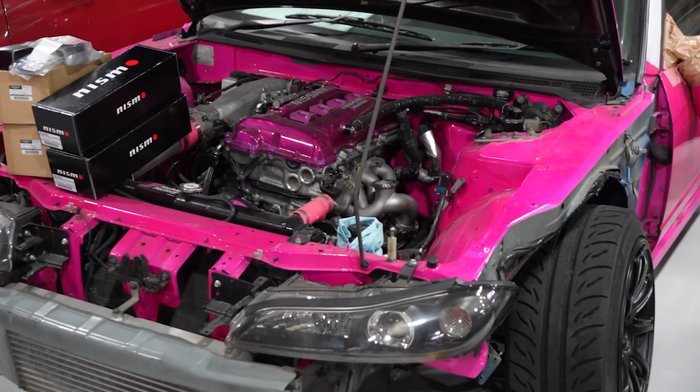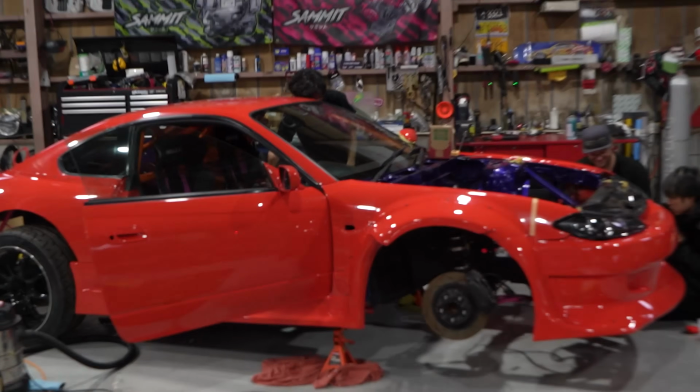And it's time to show you guys the new color for the Formula Drift S15. Surprise, it's pink. Actually, nope. There it is.